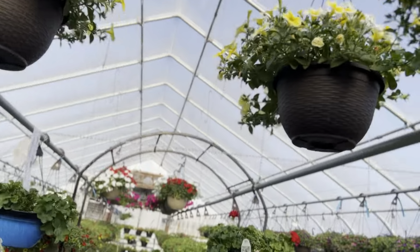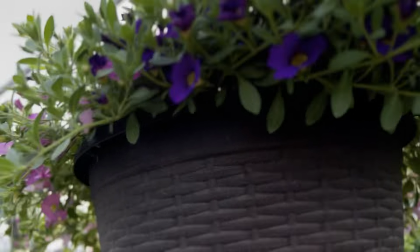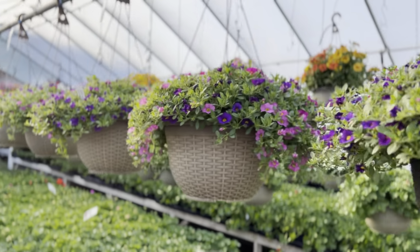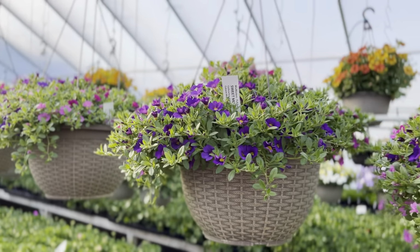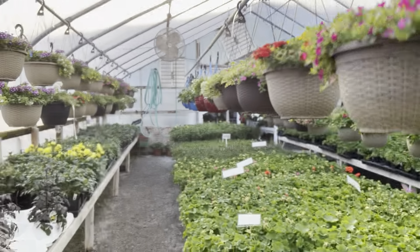And let's see, what else can I show you? Is there something over here? Here's a lot more of the Calibrachoa baskets. So you're going to see a bunch of those. Sorry, let me get through here. So you can see how nice those look. And again, they're filling out nicely. They're going to start covering the entire pot very, very soon.